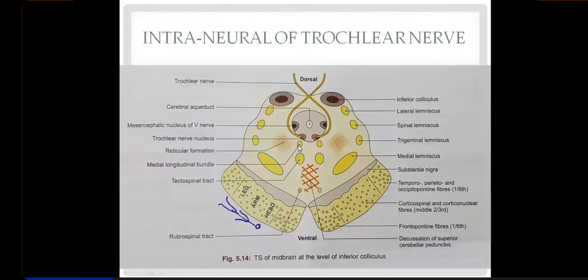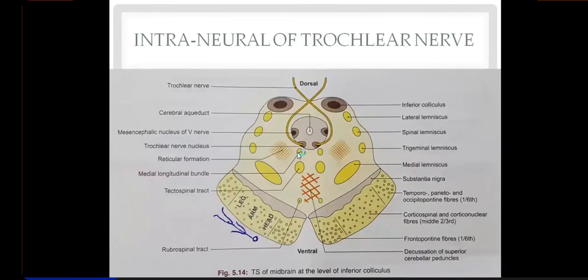Remember, I told you this medial longitudinal bundle was like an example I gave, of group conferencing, chatting, whatever video conferencing, where four cranial nerves reach here to synchronize and coordinate with each other for the harmonious binocular movements of the eyeball. There were the third, fourth, sixth and the eighth nerves which intersynapse to bring about smooth binocular movements of the eyeball, right? So this medial longitudinal bundle is placed here, just ventromedial to the trochlear nerve nucleus.